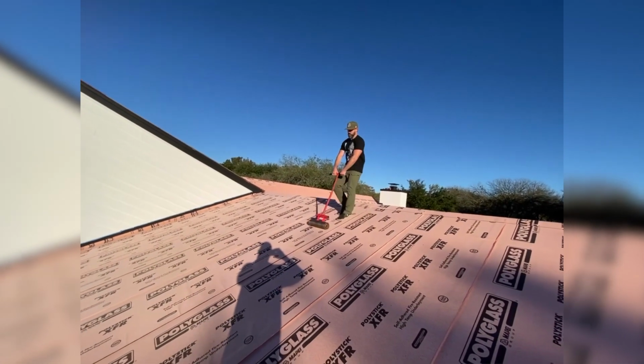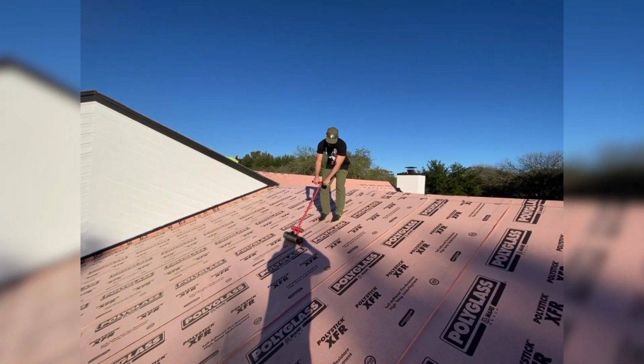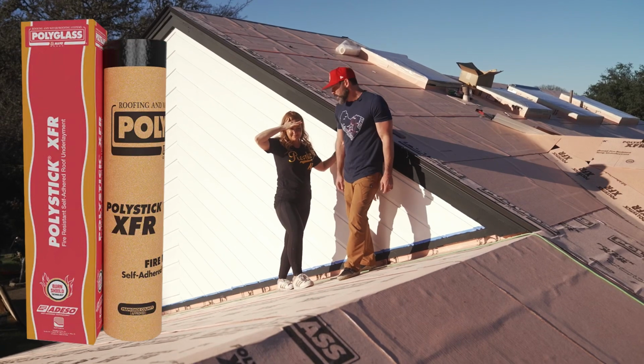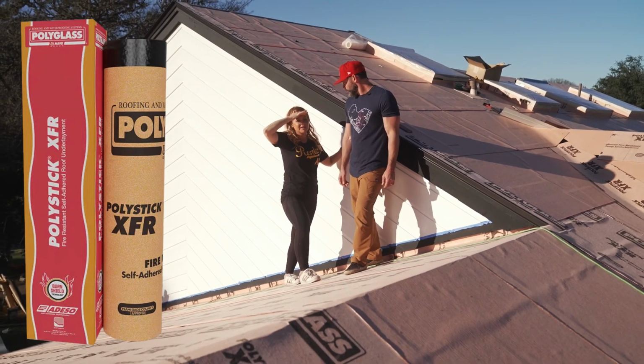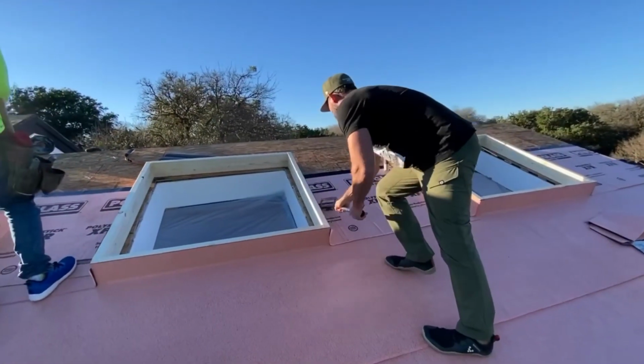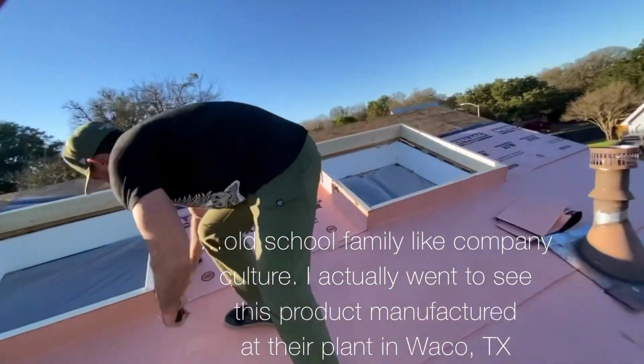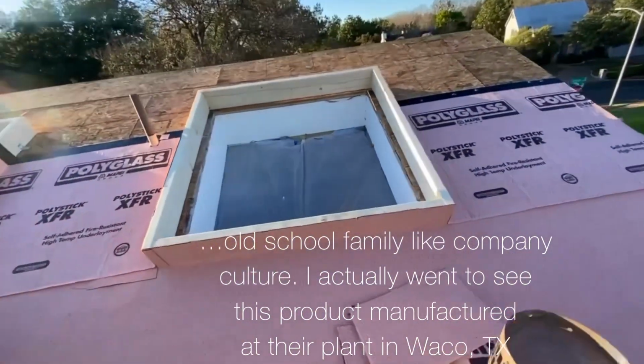So Doug, what is this? So this is the new skin of our house, and this particular product is called Polystick FXR. That stands for fire resistance. Okay, Polyglass, Polystick product. Yeah, Polystick is from Polyglass, a company out of Italy, and they're actually owned by Mapei now. Okay, cool. So why are we using this particular product?